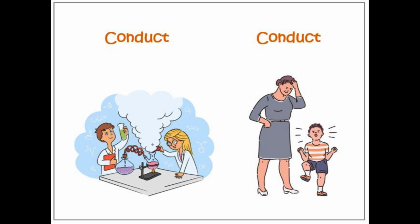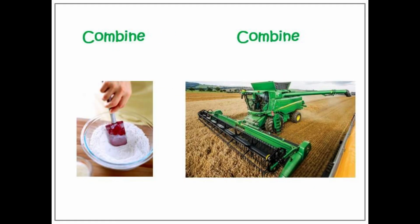The next pair is conduct and conduct. The one on the left is conduct, as in conducting an experiment. The one on the right means conduct, which means behavior, the opposite of which is misconduct. The next pair of homographs is little known. Not many people know about this. The one on the left means combine, which means to mix, and the one on the right is spelled exactly the same way but is pronounced as combine. A combine is a harvesting machine.